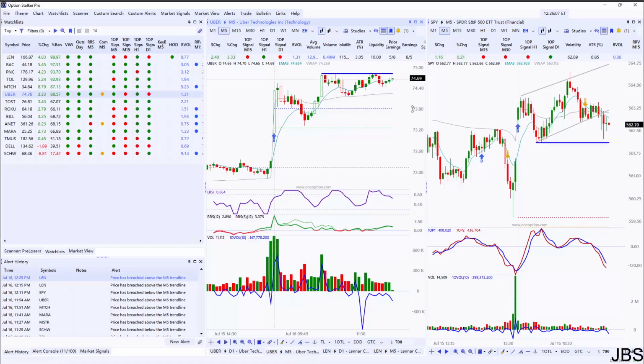So I just have an alert set at the high of the day. You can see again, we have this nice ascending triangle setup. So if we get this pop out of the box compression, I think Uber is going to look very, very nice.